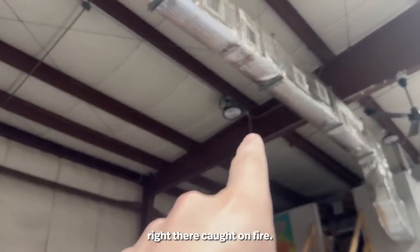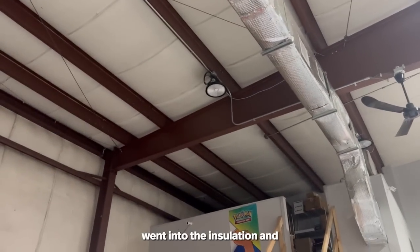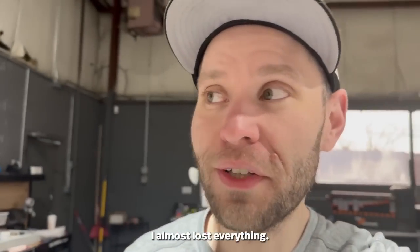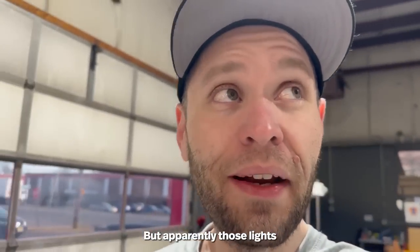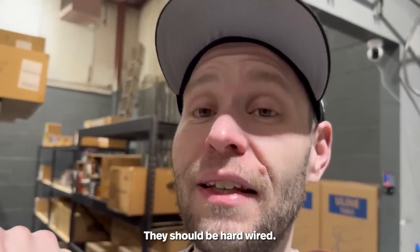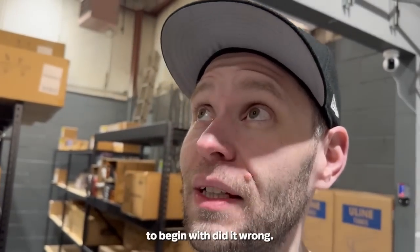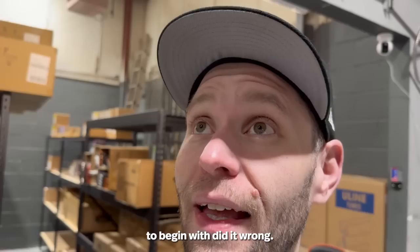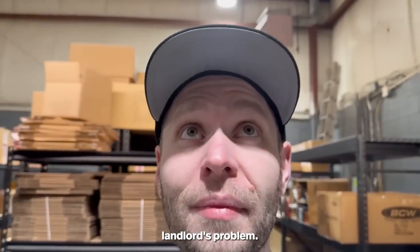Oh, by the way, we had a warehouse fire. That light right there caught on fire, and you could see the kind of ring it's got up there. It almost went into the insulation, and I almost lost everything. Thank God it went out. But apparently, those lights should not be plugged in. They should be hardwired. So whoever installed these lights to begin with did it wrong, and they all need to be redone. And that's not my problem, that's the landlord's problem.